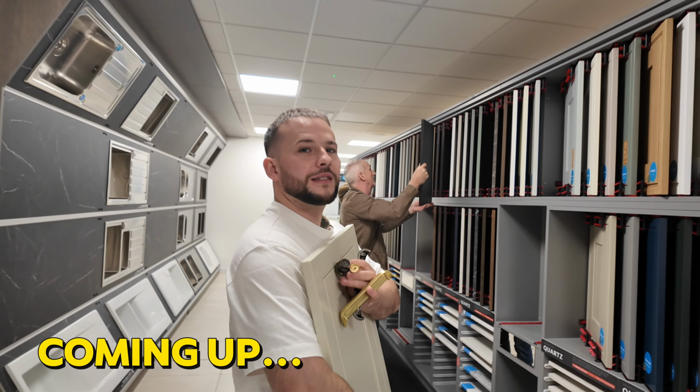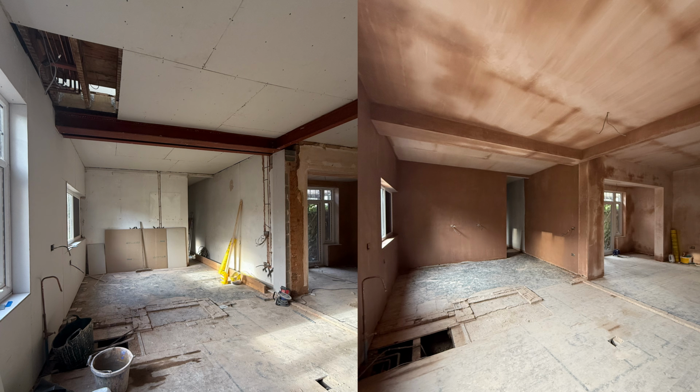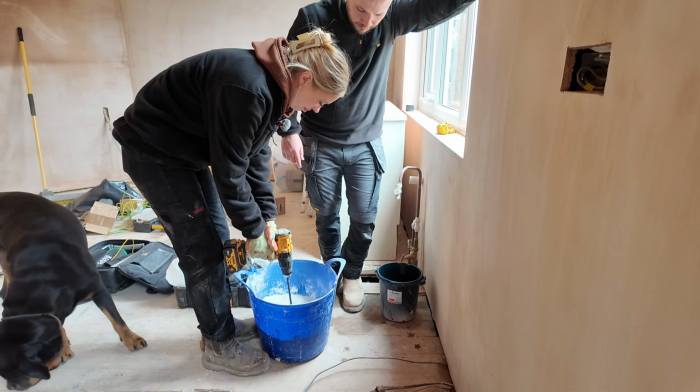On today's agenda, we're going to be finalising our kitchen plans, which is going to make us one step closer to getting our dream kitchen. The goal, to have this fully installed and finished before Christmas. Sounds doable, right? Well, if you can see our kitchen space currently, we have got a long way to go.